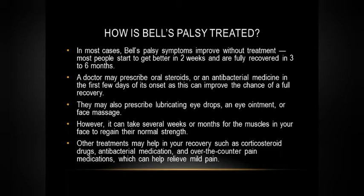How is Bell's palsy treated? In most cases, Bell's palsy symptoms improve without treatment. Most people start to get better in 2 weeks and are fully recovered in 3 to 6 months.